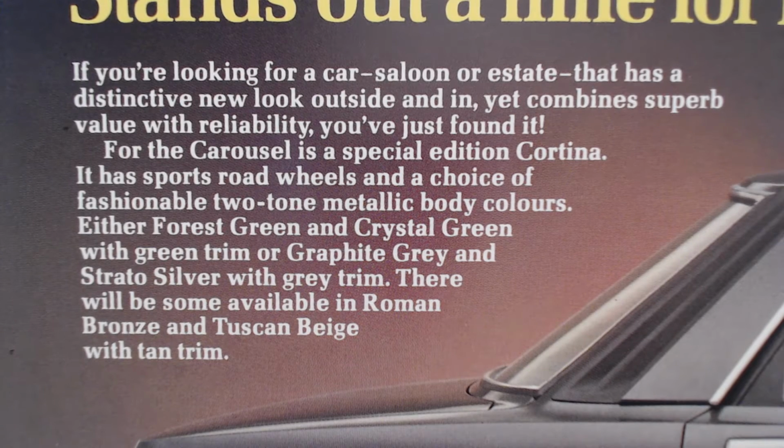Okay, so it starts by saying if you're looking for a car, saloon or estate that has a distinctive new look outside and in, yet combines superb value with reliability, you've just found it. For the Carousel is a special edition Cortina. It has sports road wheels and a choice of fashionable two-tone metallic body colours.